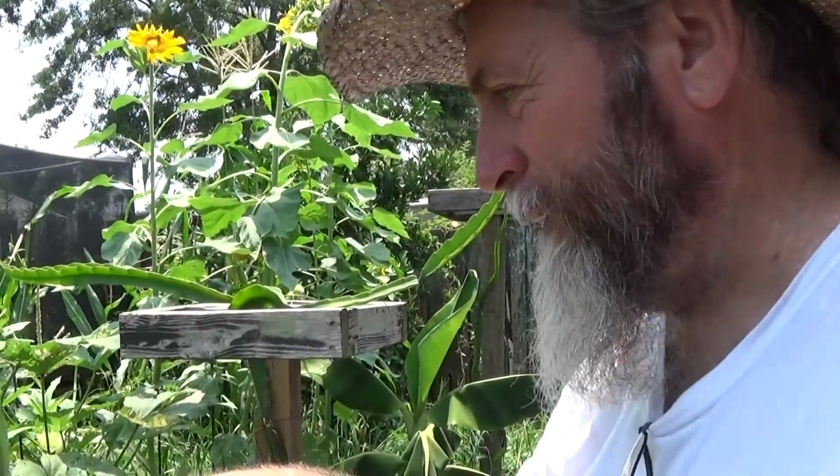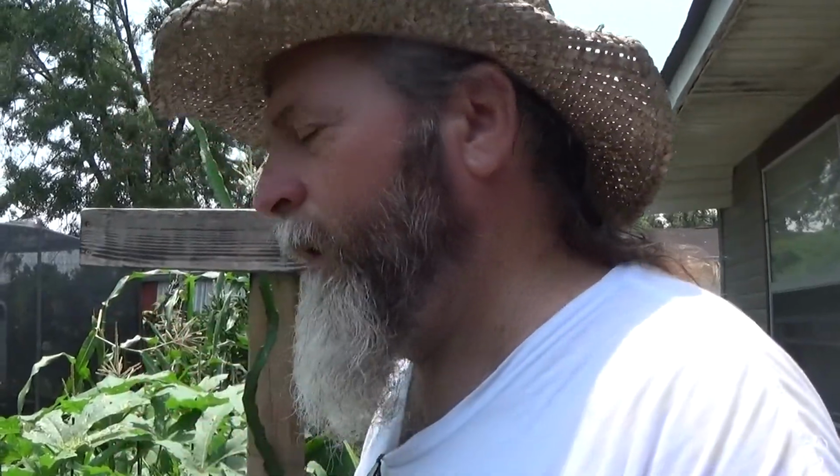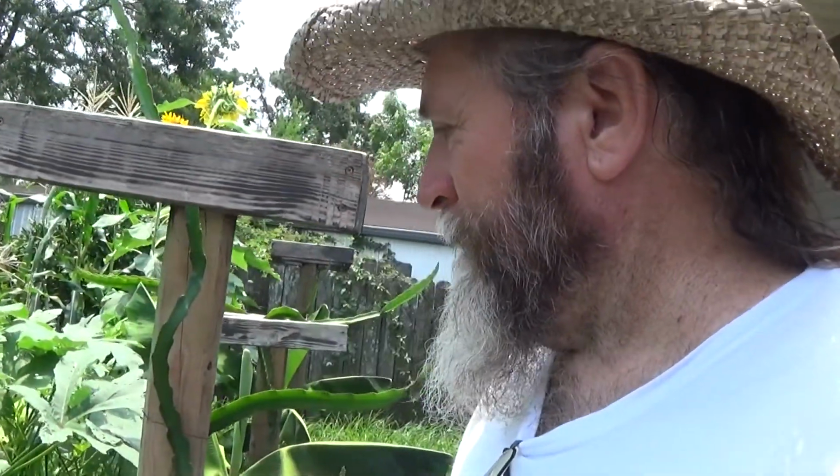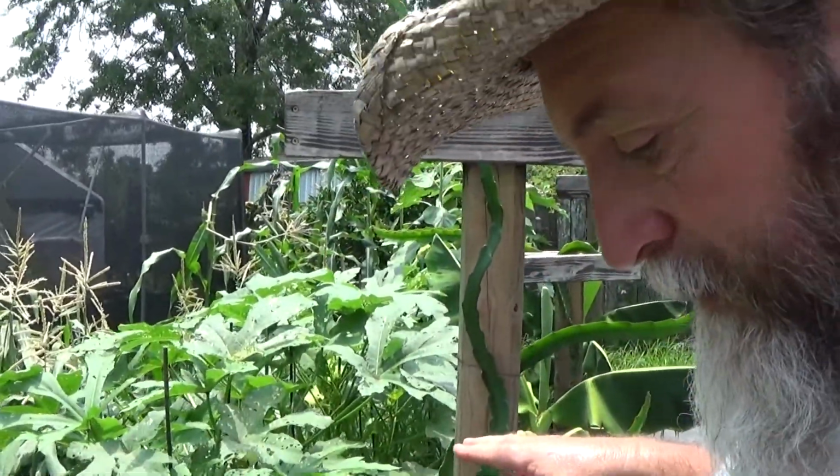I got okra in here. Got to cut out some of it's so big, but it's okay if it gets big because we're not keeping it. I might keep some, because once these get 6 feet tall, they're going to be putting out so much. But anyway, I found out that the chickens love it because I cut some. I let some grow bigger, cut it up, and they went to town on it. So this is part of my chicken garden here for them.